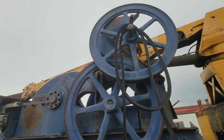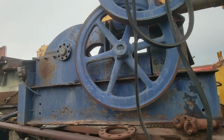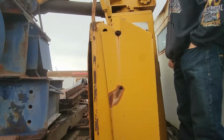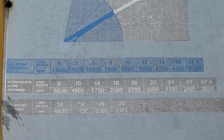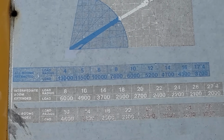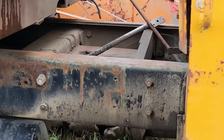I'm not sure what this old big blue thing is, but it looks like it weighs about 16 million pounds. Hydrolift. A little bit of a load chart there. That must all be kilograms. Check that out later.